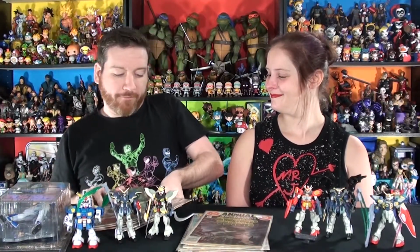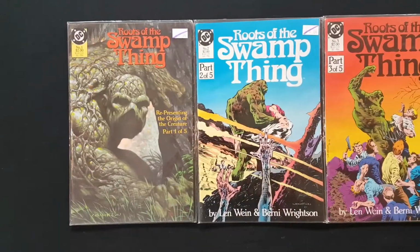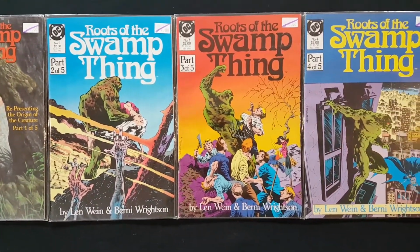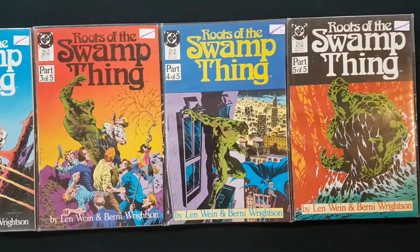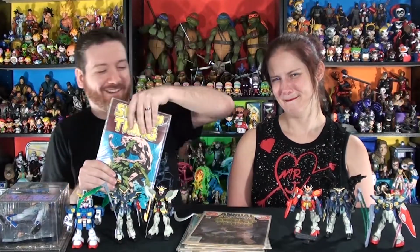And I found the entire 5-part run of Roots of the Swamp Thing. Now that's a great bargain bin find right there. That's a very cool find, to get the whole run at once like that. It's only a 5-part run, but a whole Roots of the Swamp Thing run in the bargain bins. I thought that was a great pickup. So I definitely enjoy reading that. Very, very cool. So I'm pretty happy with the bargain bin comic pickups.